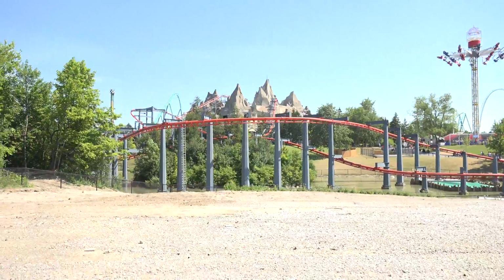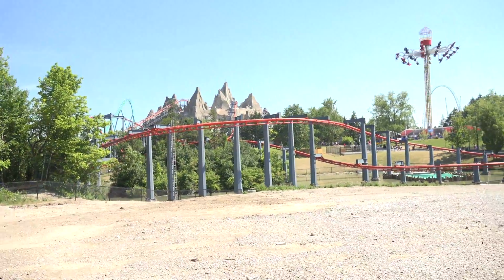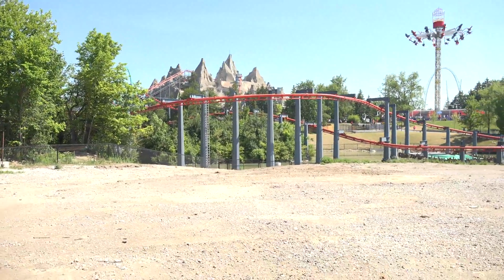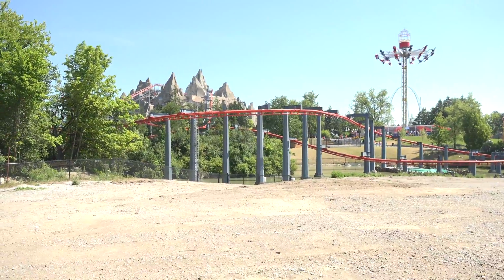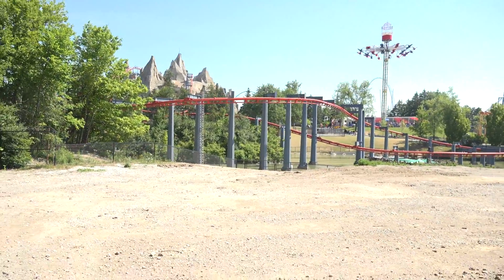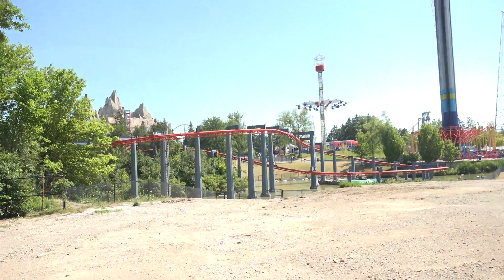However, at that time I will also be able to have an update from Carowinds, so look forward to that, guys. I know that they've got a lot of teasers around there, so I'm going to be checking all those out and letting you guys know anything that I can see, and my thoughts on Fury 325, Afterburn, and Intimidator, if I can manage to get on all of those, as well as be reunited with the Great Whale of China, now known as Peanuts Pirates.